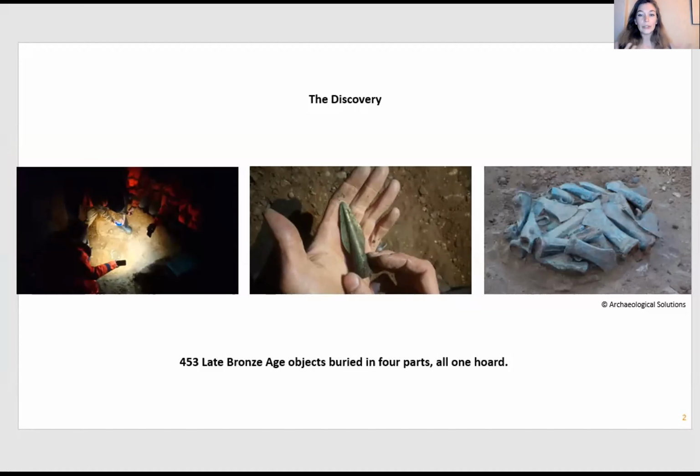So on to the background to the hoard. This is a late Bronze Age hoard, and it's been dated to roughly between 900 and 800 BC. In total, there are 453 bronze and copper objects that have been buried in 4 parts. So it's described as the Havering Hoard, one hoard, but it's in fact made up of 4 smaller caches, as it were. It's the largest hoard for London, the largest Bronze Age hoard for London, and it's the 3rd largest in the country as well.